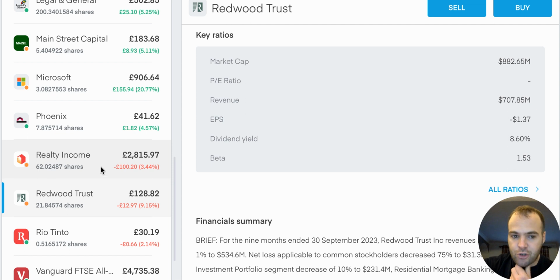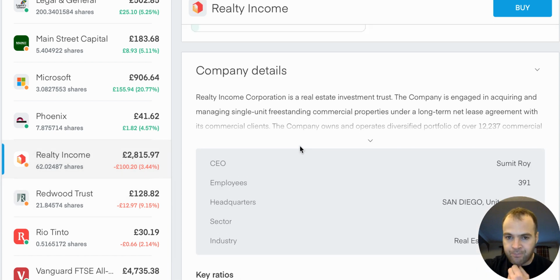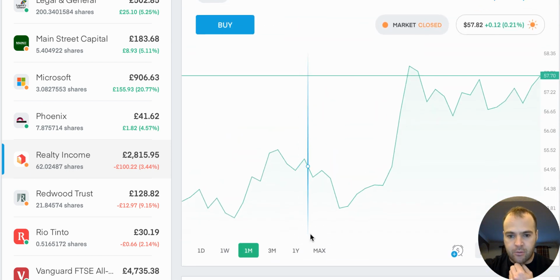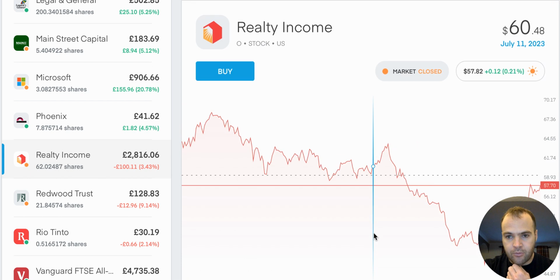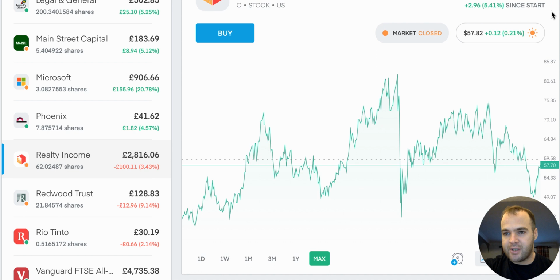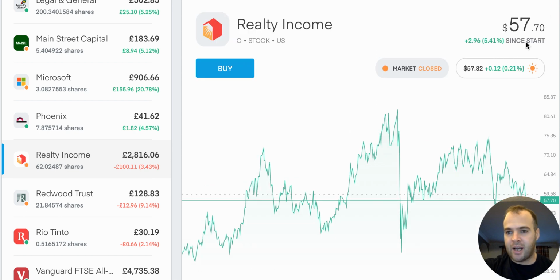Realty Income is my biggest loser. Currently got 62 shares of Realty Income. Overall, I'm in the green. So, as you can see there at the top, since I started, I am up 5% since the start of the year. But as you see here, the stock is down 3%, so over £100. But like I said, this one is a growth stock. It's never let anyone down.